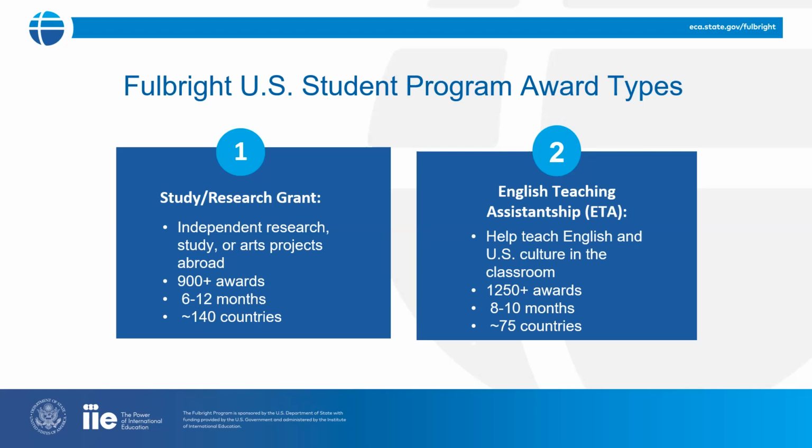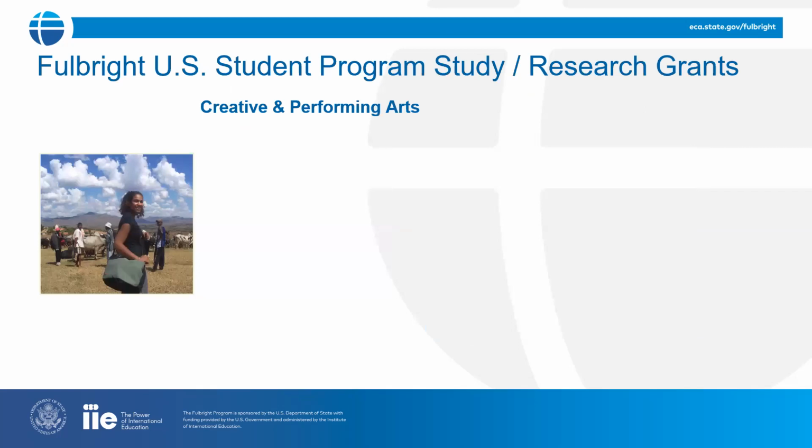Keep in mind, though, that the ETA opportunity comes with the expectation that you have experience in teaching, experience working with non-native English speakers, specific teaching ideas and methods, and can make clear connections as to why teaching English will support your long-term goals. If you are applying for a study research grant in the creative arts, you will need a well-developed project and/or study plan that improves your craft, which means art and design making needs to be central in the study, research, and outcome.